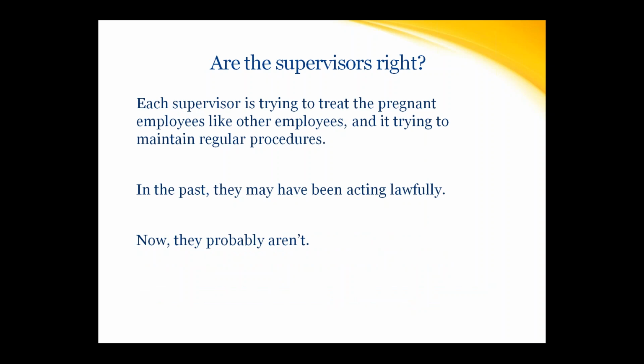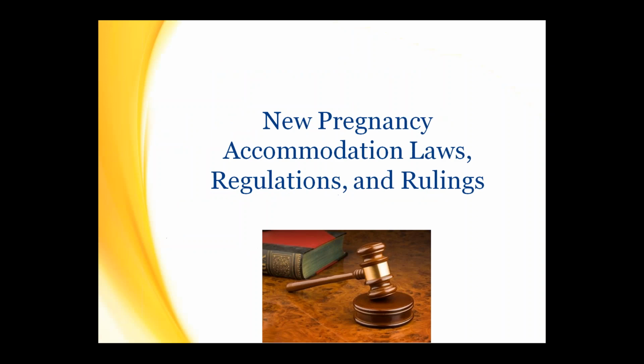Sometimes supervisors refuse to accommodate women in an effort to make them quit. And we're going to talk about that a little bit later on, but that really doesn't seem to be the issue here. And in the past, these supervisors probably would have been acting within the law by denying these accommodations. But in the past few years, things have changed, and now they probably are not acting lawfully.